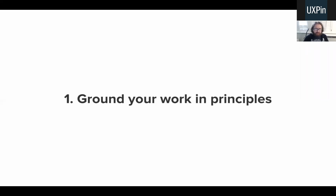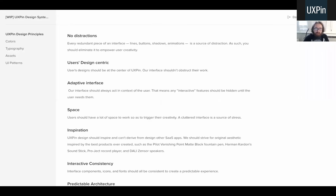So the first one is a little bit controversial, I'm gonna say. On the surface, it might seem like it doesn't really fit into the agile way of thinking, but I assure you it does. The first technique is to really ground your work in principles. Like design principles, some people love them, some people hate them. But the truth is that they help us organize the way we are thinking about the result of our work.